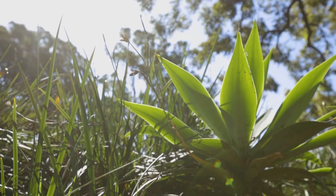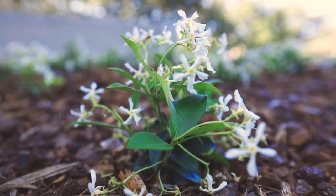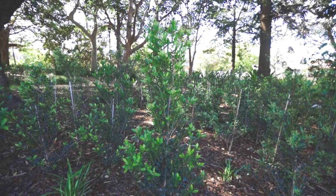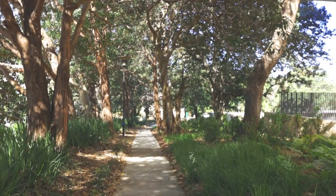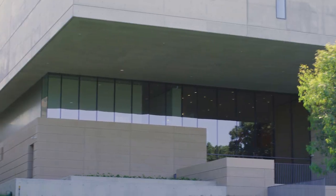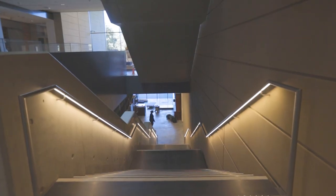In all the design choices, it was only endemic, local, native species that belong in this area that were chosen to be planted right up to the edges of the building. It's an incredible way to actually sustainably reassert the history of this site.